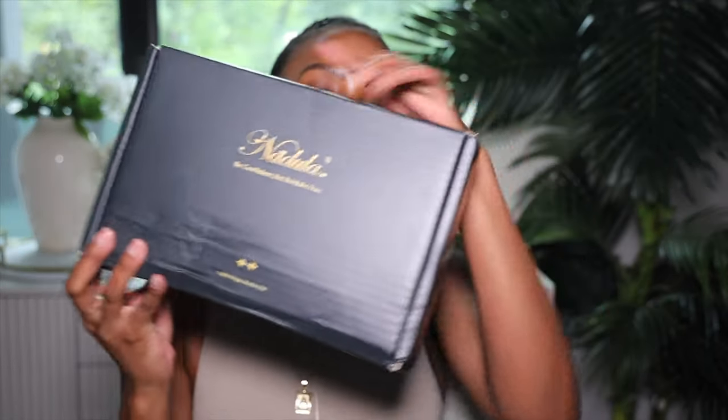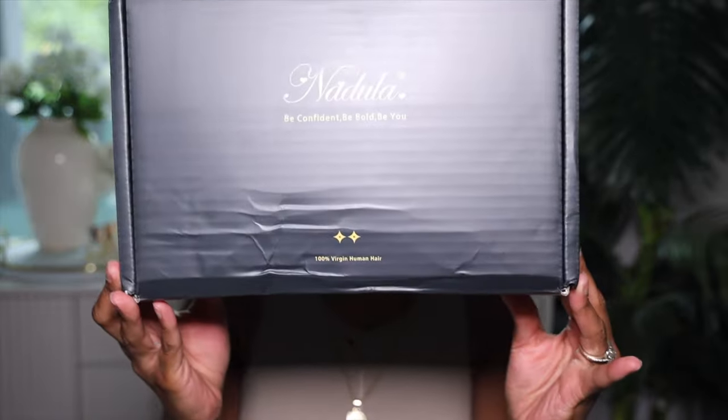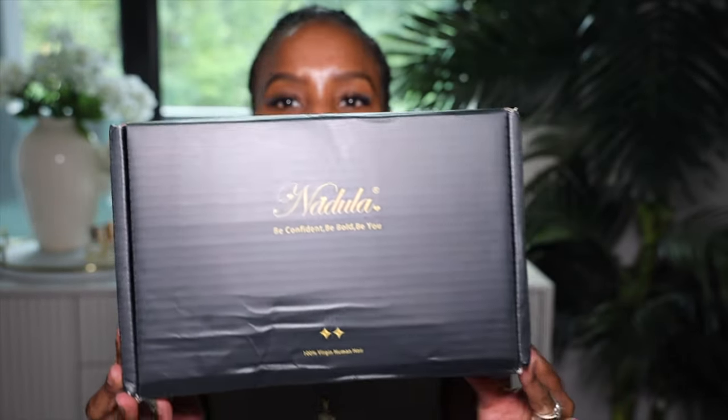Now let's go ahead and get started with the packaging on this wig and then we're gonna get into applying this wig. I'm gonna make it quick, easy, so I'm not holding y'all up today. So the wig comes in the Nadula Hair box. This is what the box looks like. You know it's Nadula when it's a black box coming to your door. So inside of that box, you receive gifts.